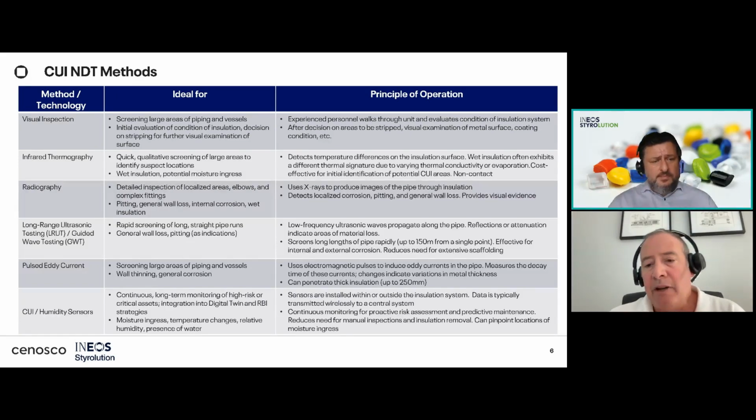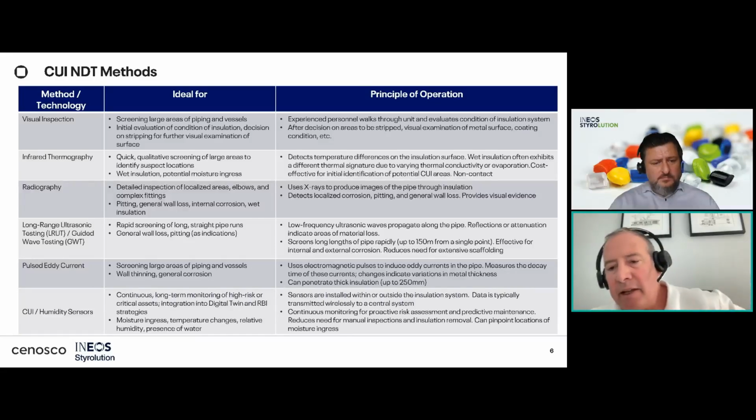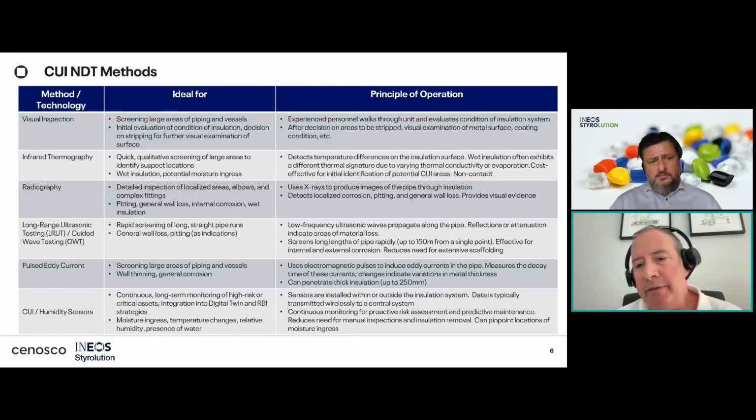That's exactly right. And you might use one to scan big areas, like guided ultrasonic. Scan a big area, and then you focus on that area if you have any finding that you need to follow up. So you might use a combination of NDT techniques as well. It's not one NDT for everything, right?